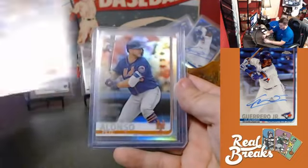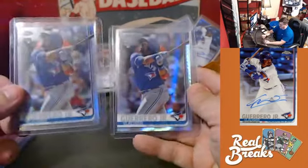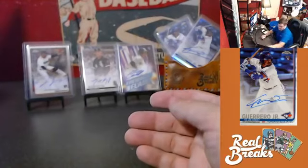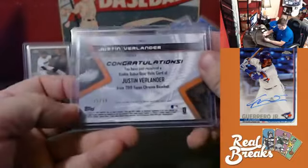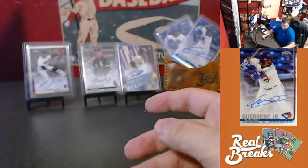Photo variation Kyle Tucker, Pete Alonso refractor, Vlad refractor, and a Vlad Prism refractor. Very nice there. Case hit, Mr. No-No on the debut gear. That is 35 of 99, Verlander for the Tigers.